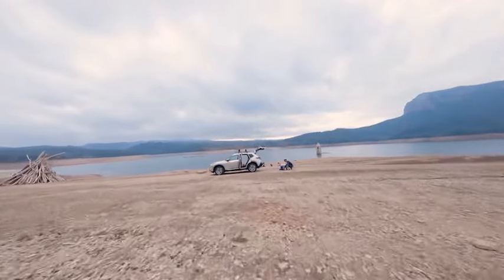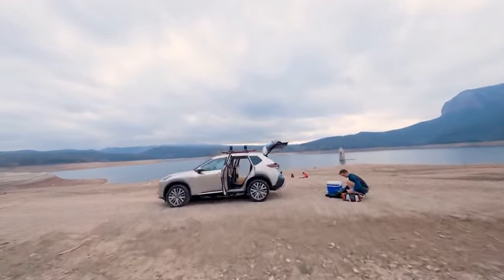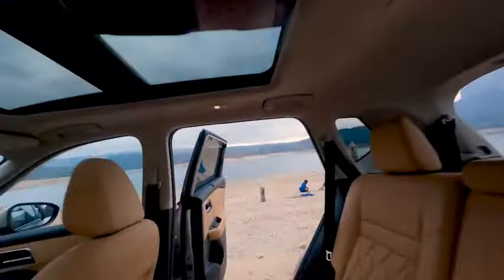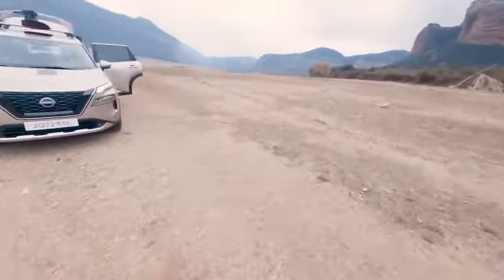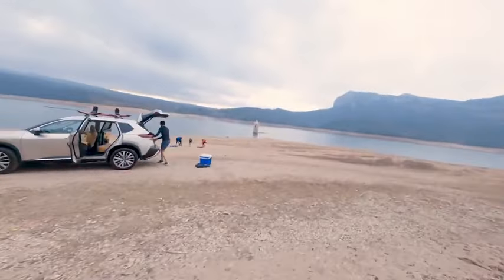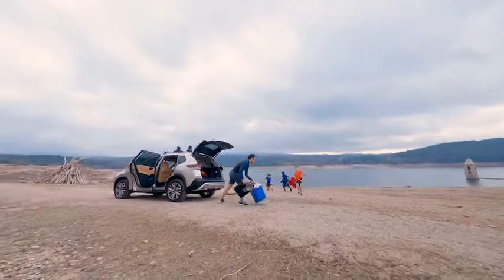A versatile seven-seater crossover designed for exhilarating family adventures and comfort. The only seven-seater electrified crossover in this segment. Ideal for those who are not quite ready to go full electric.